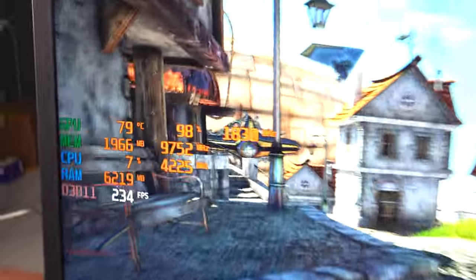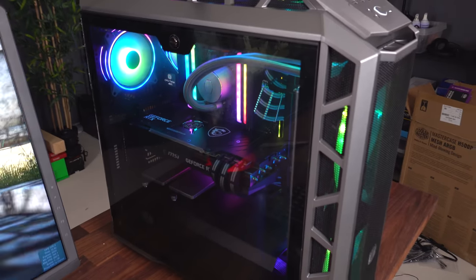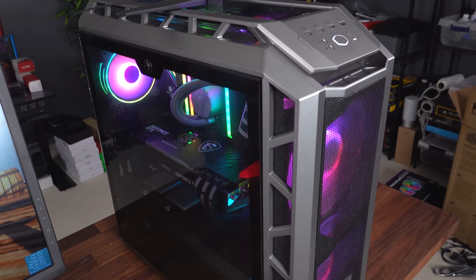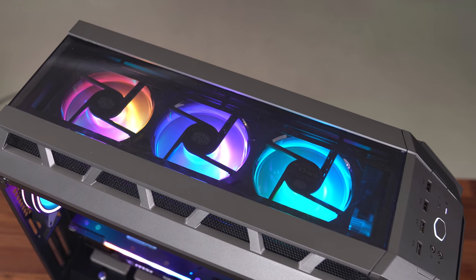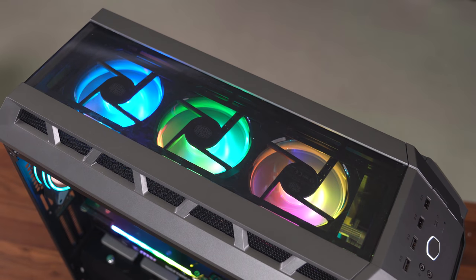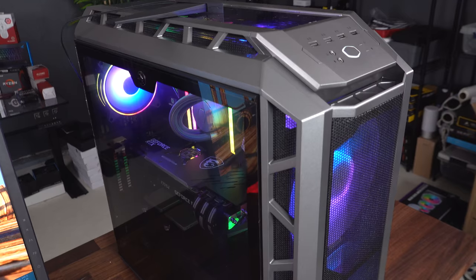The GPU is also doing fairly good for temps, peaking at 80 degrees Celsius during the Heaven benchmark. It's about 13 degrees warmer than the ASUS RTX 3080 that I used in the last build, but it is to be expected considering how much more powerful this card is. In terms of noise, it's not the quietest system I have built, that's for sure. I mean, after all, we are using a case with a mesh front panel and great airflow in combination with super high-end components.